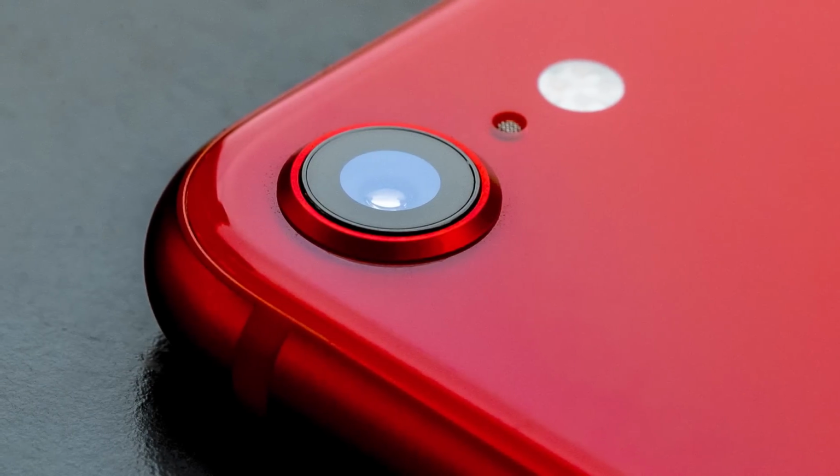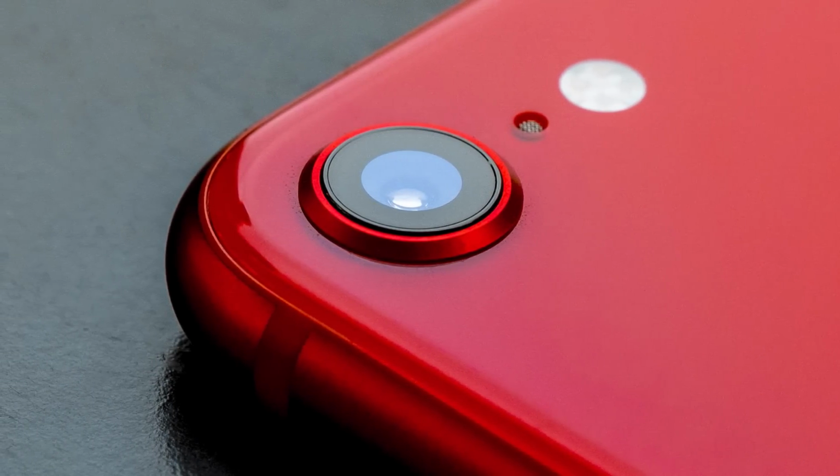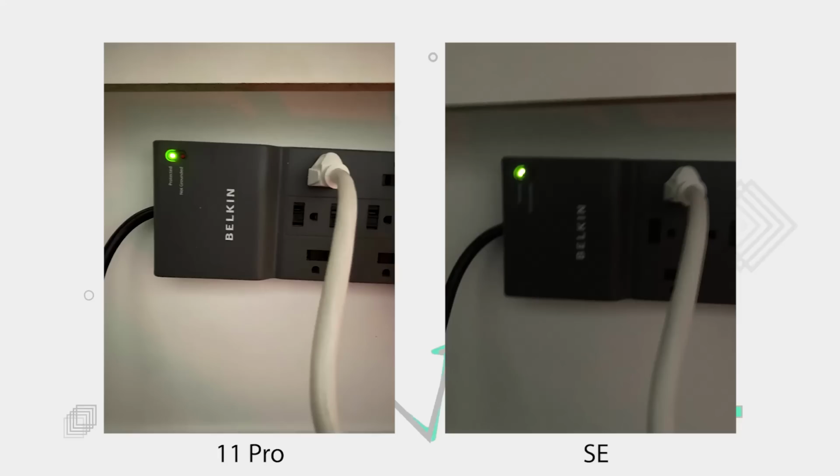Now there is one glaring issue with the iPhone SE camera, and that's that there's no night mode. I really don't know why they wouldn't put night mode in this phone. I would assume that they had the capabilities to do it since it's mostly software, and that is pretty annoying because when you're in low light circumstances, the iPhone 11 Pro will automatically take these night mode photos that just show a lot more detail.